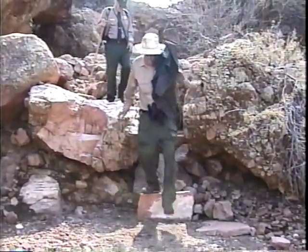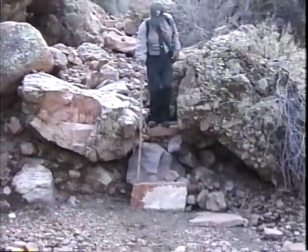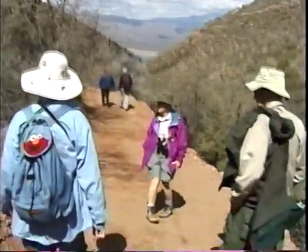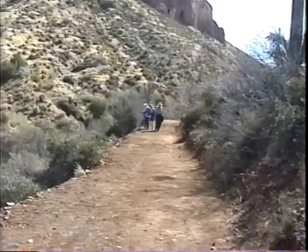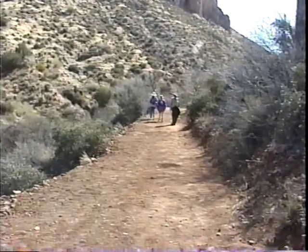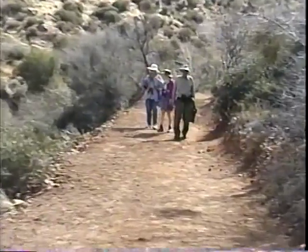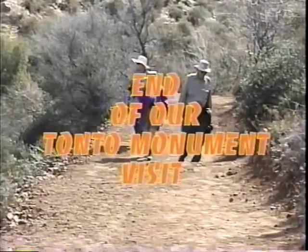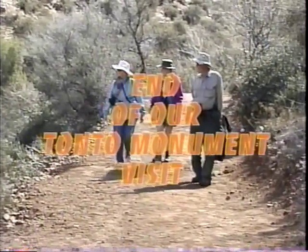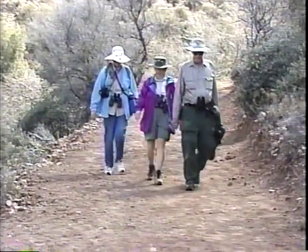Jim's coming down. Did you see how graceful I am? Yes, you were. Well, we're on the last leg. We're about 100 yards from the parking lot, and Betty and Jim and Ann are stopped to look at a bird. It's been a really neat day. It took us about 45 minutes to get down, like I suggested.